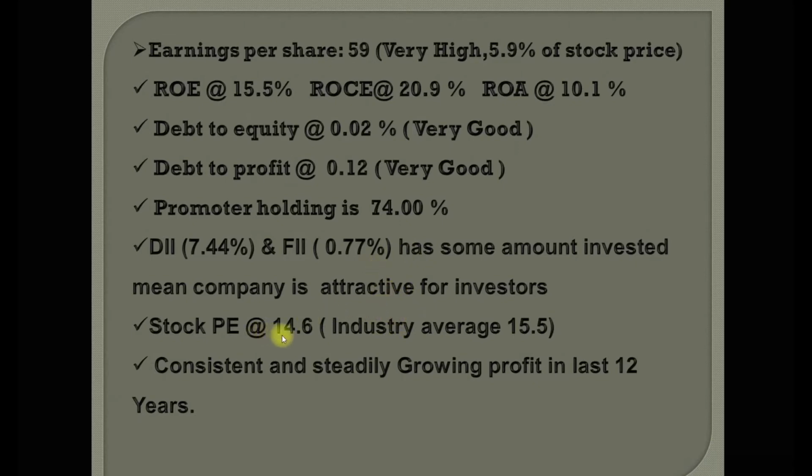Stock P/E is 14.6 against an industry average of 15.5, which shows that the company is fairly valued and slightly undervalued. It is not at all overvalued. Consistent and steadily growing profit in the last 12 years shows your investment is absolutely safe in this company.